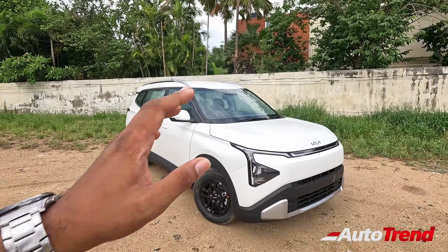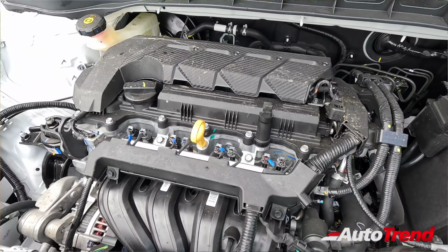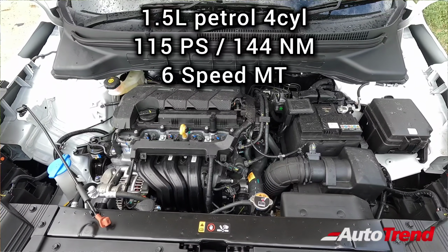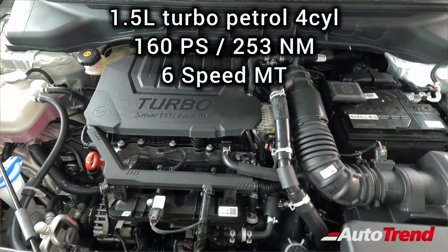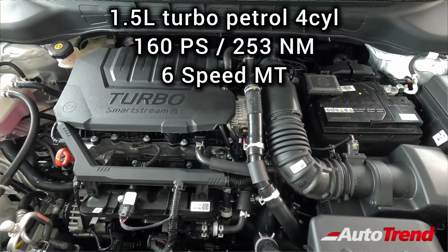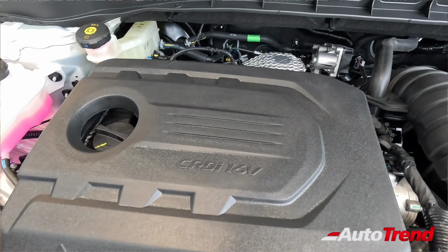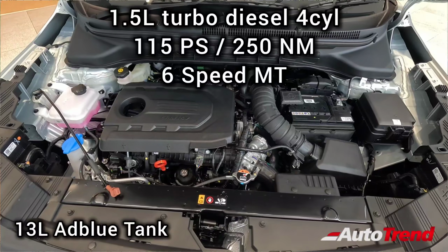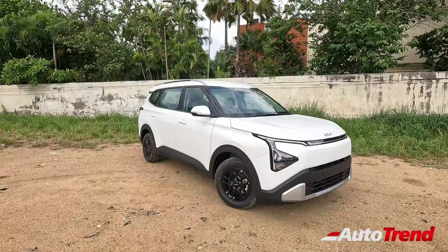Okay, to begin with, this over here is the petrol non-turbo manual version, which gets the 1.5 liter 4-cylinder non-turbocharged petrol engine producing 115 PS of maximum power and 144 Nm of maximum torque through only a 6-speed manual gearbox. Then comes the turbo petrol engine, which is also a 1.5 liter turbo petrol GDI engine producing 160 PS of maximum power and 253 Nm of maximum torque, again mated to a 6-speed manual gearbox. And then we have the turbo diesel, the 1.5 liter 4-cylinder turbo diesel producing 115 PS of maximum power and 250 Nm of maximum torque through again a 6-speed manual gearbox. Alright, no automatic gearbox sadly available on this variant.